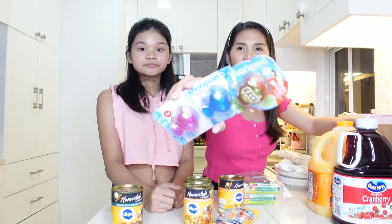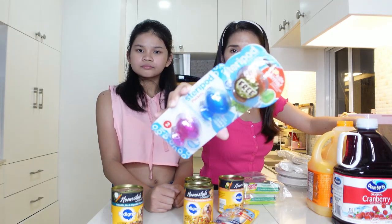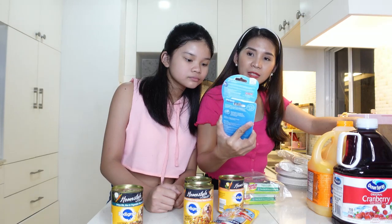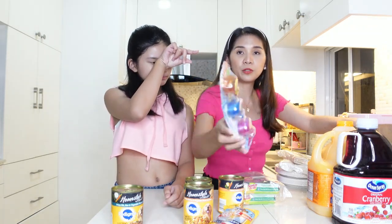Lagi ko ito nakikita. Pero hindi pa ako nakakabili kasi hindi ko siya nakikita sa grocery. So, good thing now, nakita ko tong Steri Pod na to. And may free na isa. So, nakasulat to, kills odor causing germs. Toothbrush protector. Ayan siya. Next is this one, Scotch Brite.